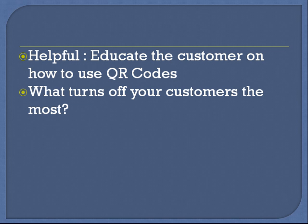Are you dealing with a market or a niche that is not technically savvy? Are you dealing with a customer niche that is technically savvy? Stuff like that. So just keeping those questions in your mind in relation to your QR code campaign can help.